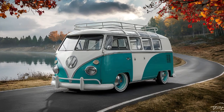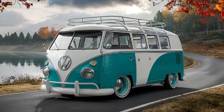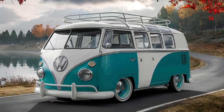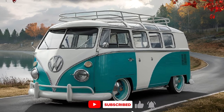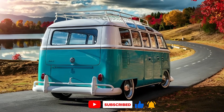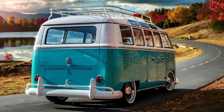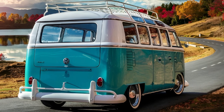Now, let's talk numbers. The base model starts at $55,000, while the fully loaded version can hit $75,000. Is it expensive? Yes. But for a fully electric, high-tech, retrofuturistic van that brings back one of the most iconic designs in history, it's worth every penny.